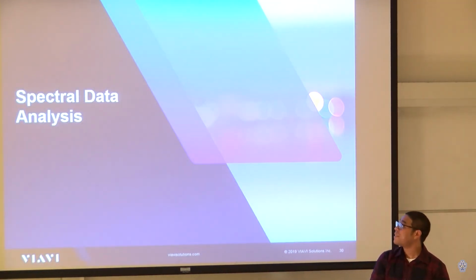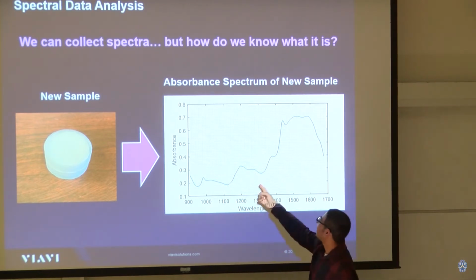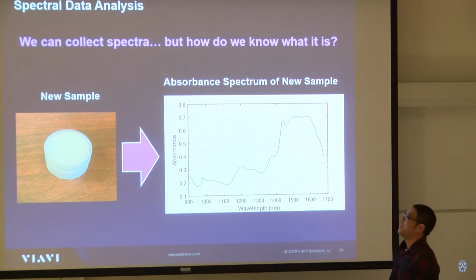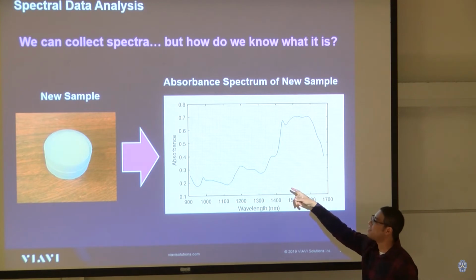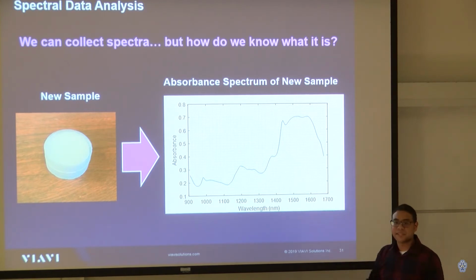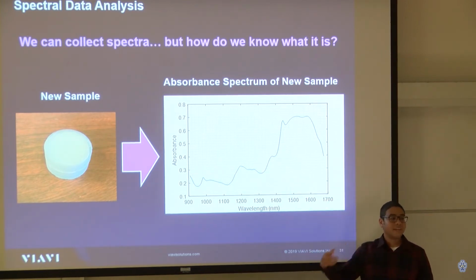So the next topic is spectral data analysis, and this is important because now we've figured out how to collect spectra. What do we do with it, right? If I could scan this new material and I get this funky curve, how do we know what that material means? I mean, we could look up a bunch of different spectra and see, oh, I guess that one looks kind of like this other spectrum, but how do we actually do that mathematically to say how close is this spectrum to another one? Or how do we automate that decision?